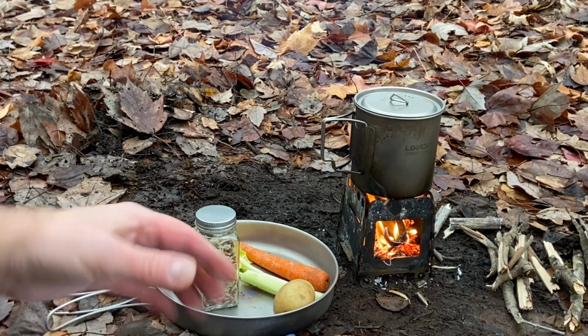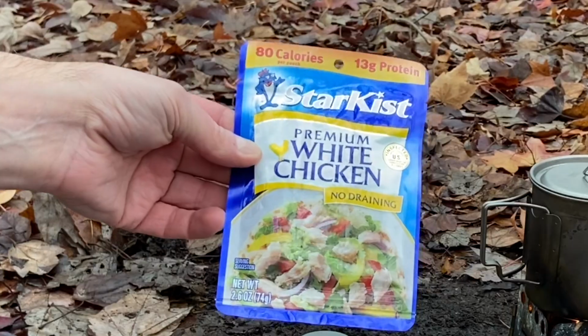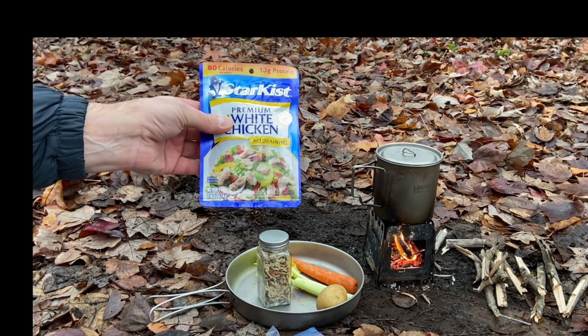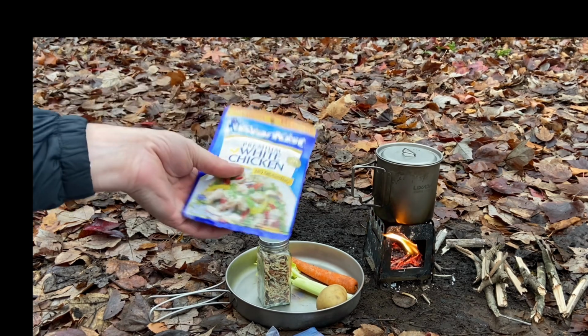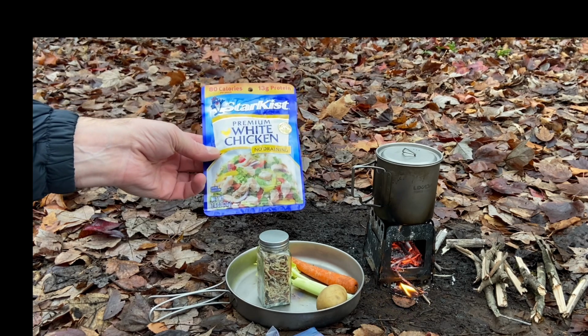And then of course, simple and easy, but a packet of chicken. This lasts really well. It doesn't need any refrigeration. You can carry it with you for as long as you need to in your pack with no risk of having any problems.